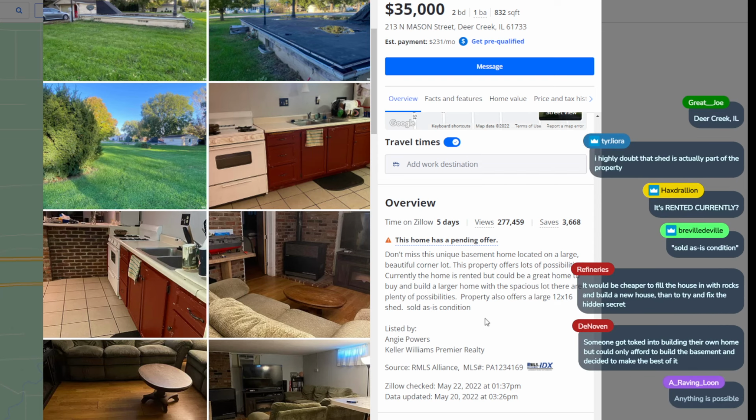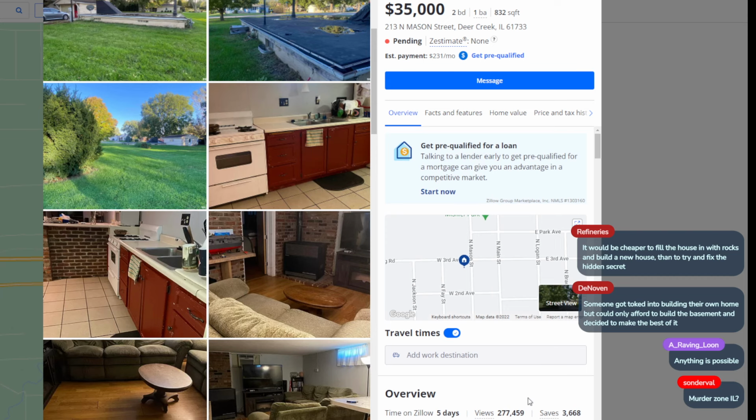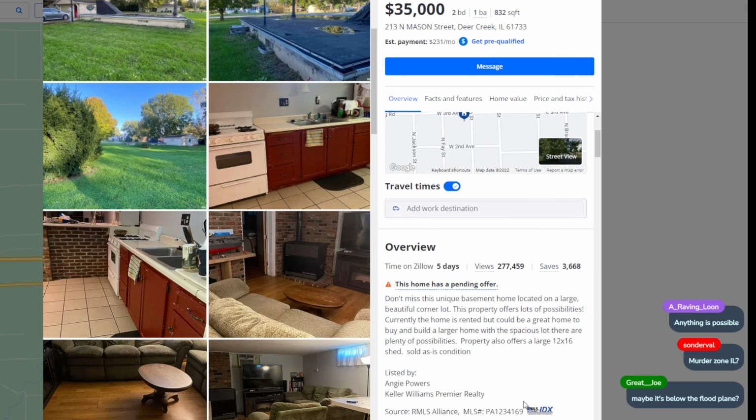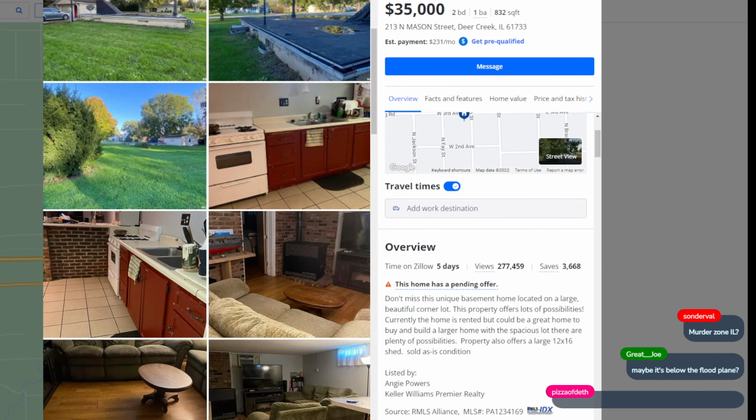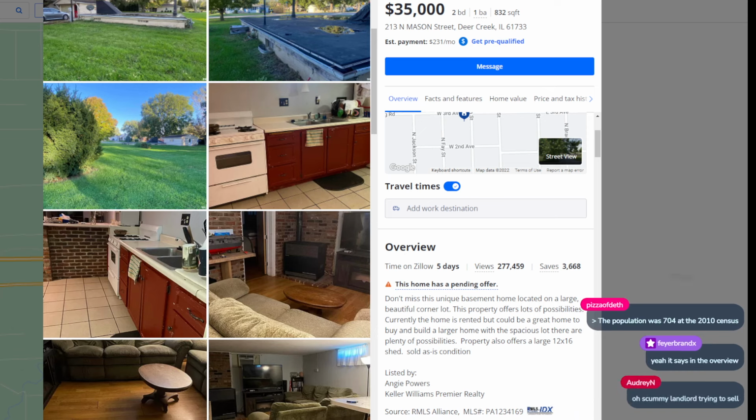Rented currently? Does it say that somewhere? Oh, man. Wow. Let me check my notes. Population was 704 in the 2010 census. Ooh. Scummy landlord, probably.